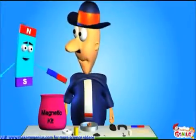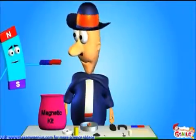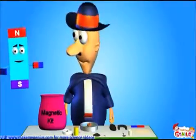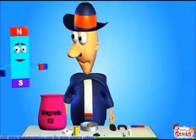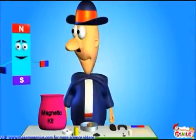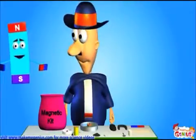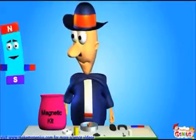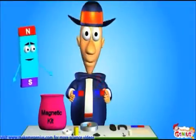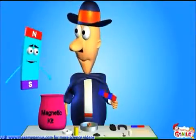Oh, one more thing about poles. Poles exist in pairs. Even if we cut a magnet into 2 parts, both of the parts would have a north and south pole. Watch as I break this bar magnet. Now I've made 2 small magnets out of 1 big magnet, but both of these small magnets have both of the poles. Let me tell you one more feature of magnets. The same poles repel each other. Watch this. See here? Try it yourself. Now see what happens when you put the opposite poles of each magnet together. They attract. So now you know all the 4 features of a magnet.